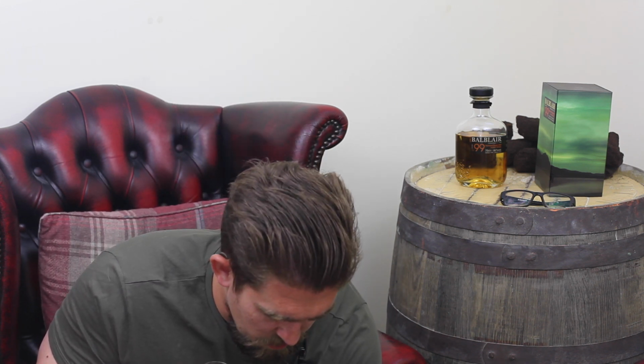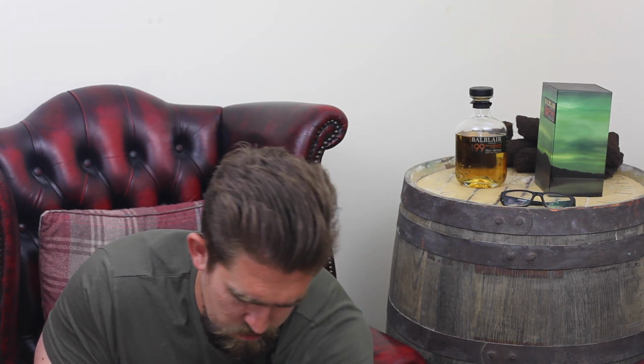Christmas cake. Maybe even bread and butter pudding. Bit more Christmas cake. Spicy as well. Spicy Christmas cake, or just Christmas cake and then spice. Either or. There's some citrus fruits in there as well.